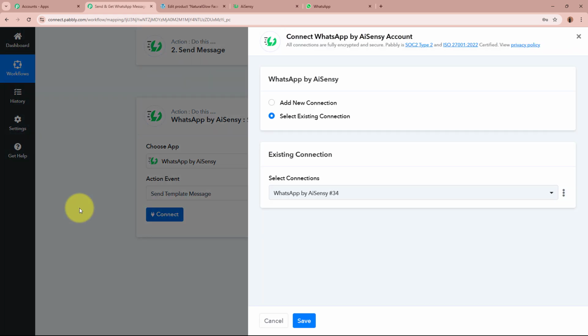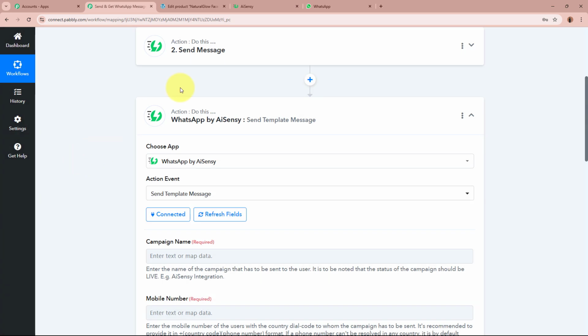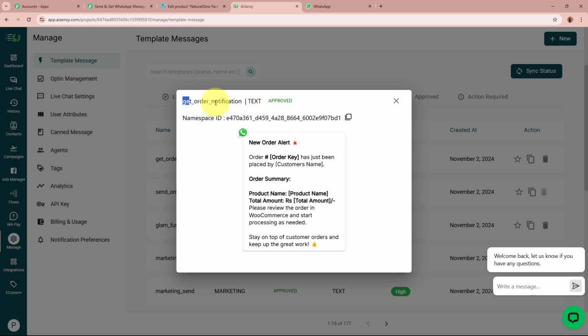Then I'm going to click on this Connect button. A window is going to appear on which you can add a new connection, but I want to select the existing connection, so I'm going to select this option and then click on the Save button. Now I've created another message template for Get Order Notification.